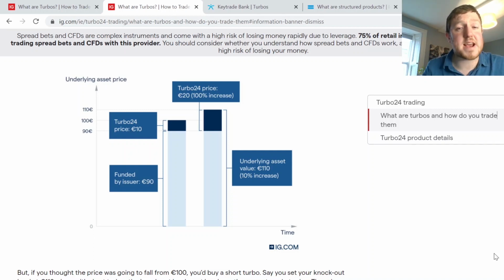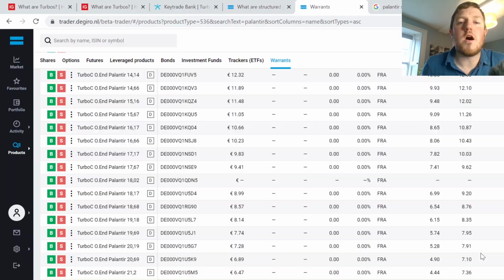Now I'm going to move on in a second and show you a real life example on the trading platform Degiro and how to buy and sell different types of turbos on that platform. Okay, so I've logged into Degiro and they have a web version and they also have an app that you can use. If you want to find turbos on Degiro, you just need to go to the product section here on the left, and then go to the warrants subsection. Then you can search by, say, a popular stock, they have turbos for most of the popular stocks. The ones we'll have a look at here is for Palantir.